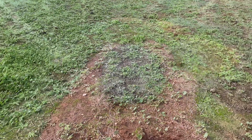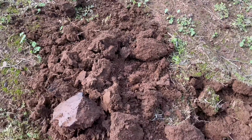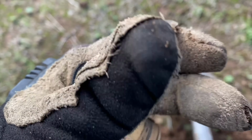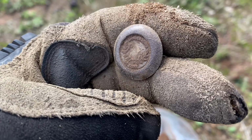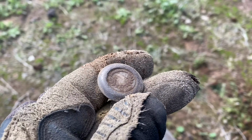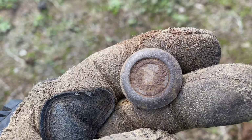Very happy with that. We've done all the trashy area with the small coil, so I've just come over here, put the big 15-inch on, just to cover a bit of this ground that's very open and there's not much targets here. And I just found this. As far as I know, these are on a wooden saw handle, and the wood's obviously rotted away, leaving this, which is probably 1800s. The maker's mark on the saw. Awesome, very happy with that.